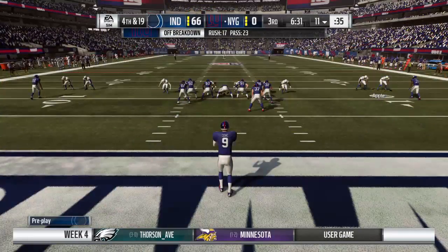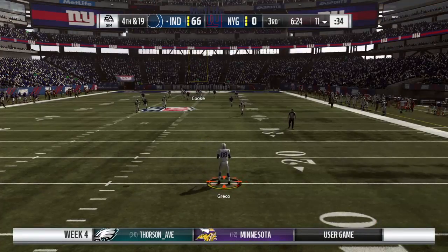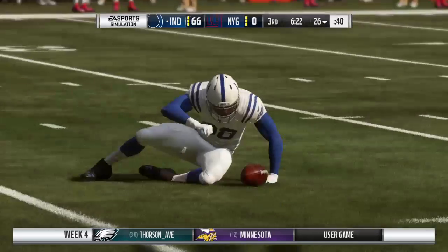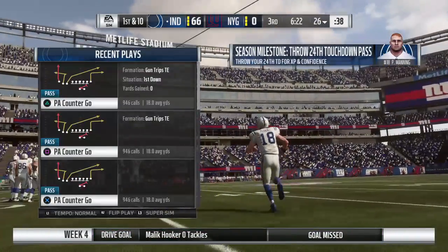And the Giants send out their punter now as the drive goes backwards, so he's on to punt it away. Taking it about the 16. It's a 69-yard punt. 69 yards. Wow. And possession will switch hands, 1st and 10.